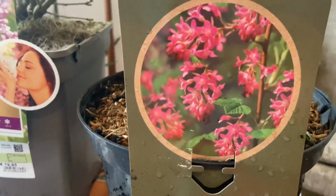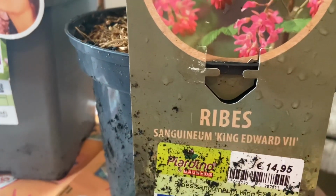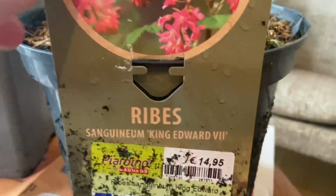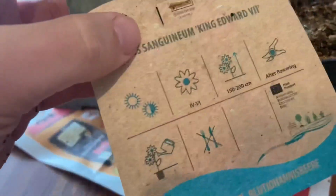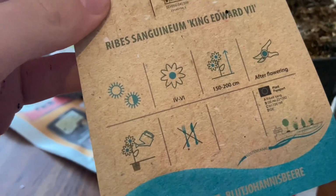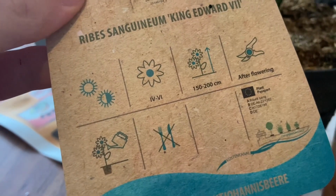I had to get them because of these gorgeous red, pink blooms. So this is a Ribes sanguineum 'King Edward VII'. And if we look at the details, this is a full sun to part shade loving plant. It flowers usually from April to July.